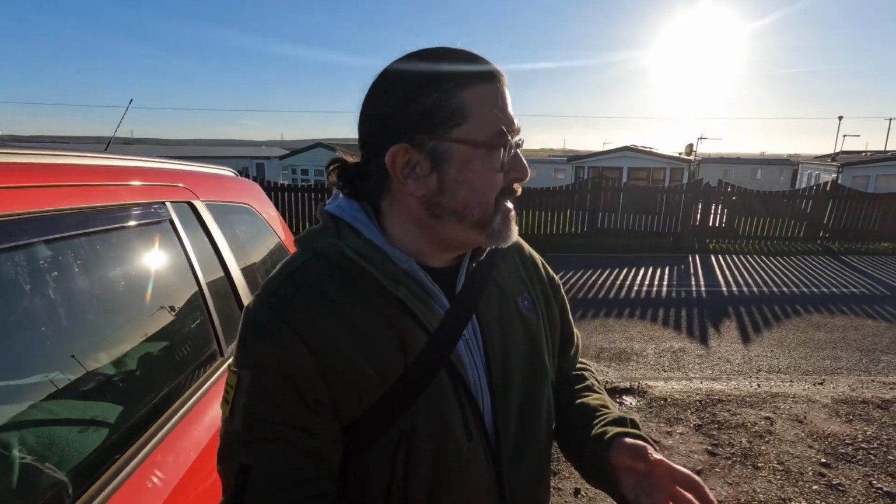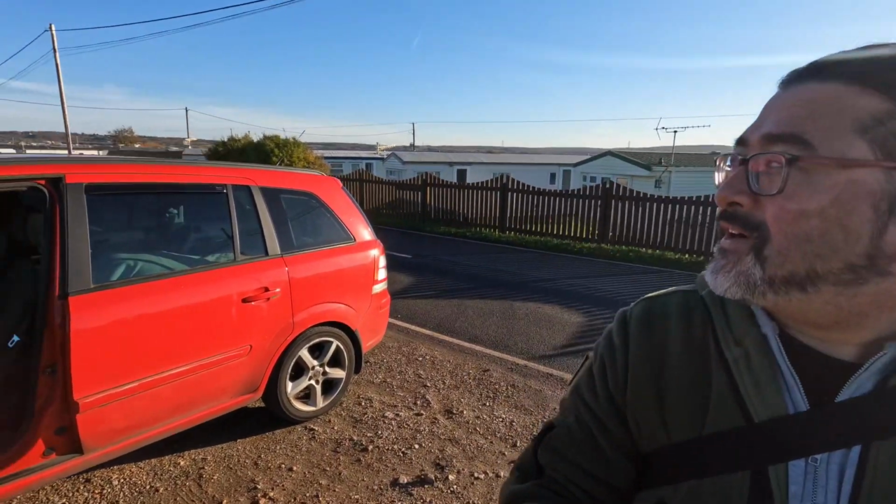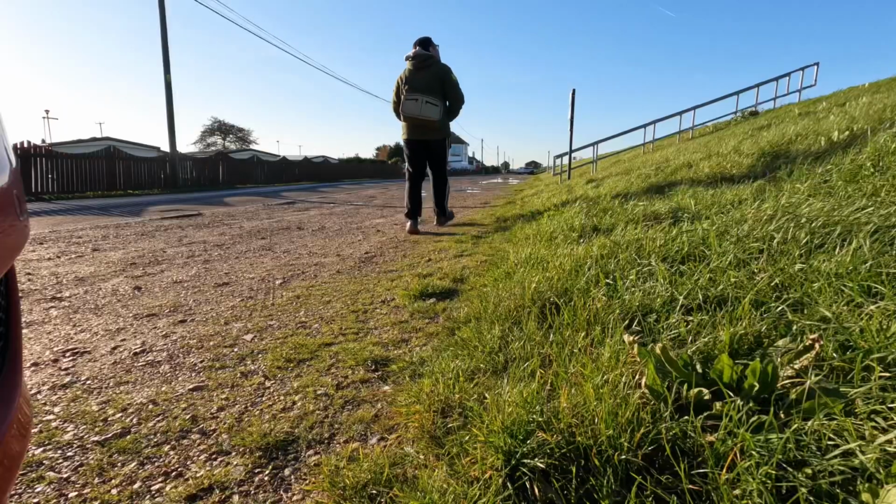Well, slight change of plan. I've moved the car slightly further down, mainly because it did appear to be a little bit larger down this end, so more room for my car to get in. And the good thing is, these spaces are definitely flat. And even if they weren't, I could get away and do the same thing the Moho's done over there. But yeah, this looks much nicer.